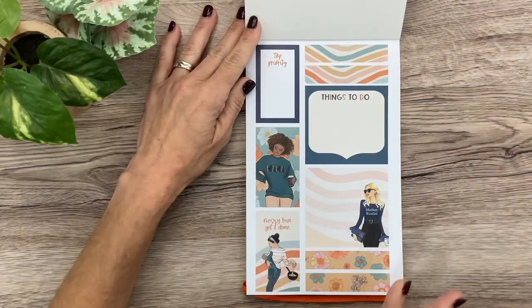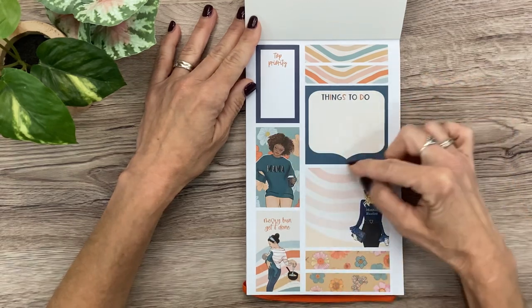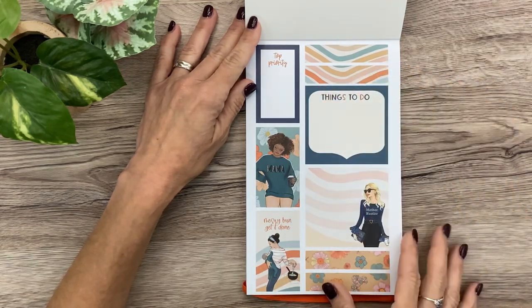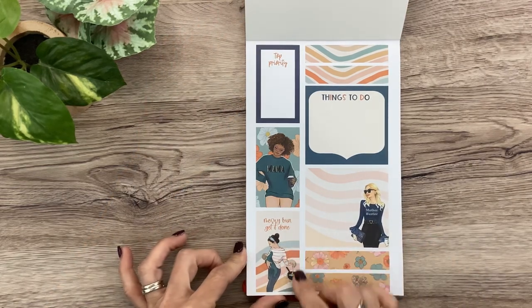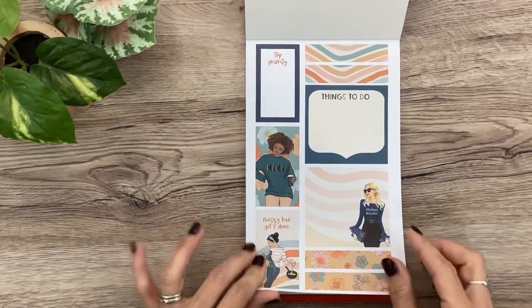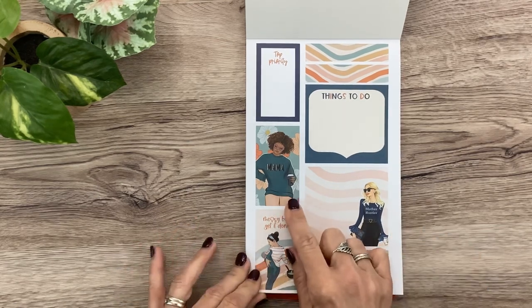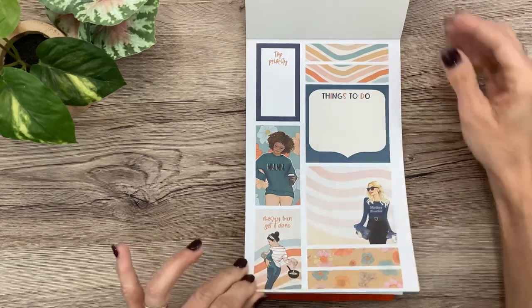some boxes that are decorative, have quotes, and then a couple of functional boxes. I love the designs on this, and again, the color palette is so fresh and different. This one says, messy bun, get it done, and she's holding the baby and stirring a pot of food. And then this lady has mama on her shirt, and this says, mother hustler. I love the sass in these, too.